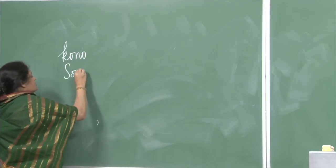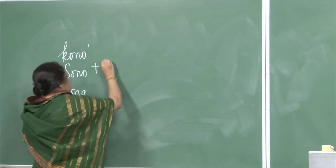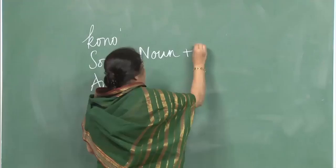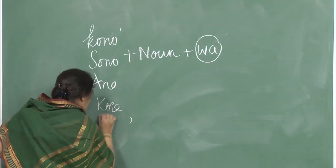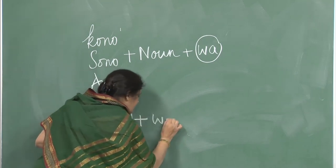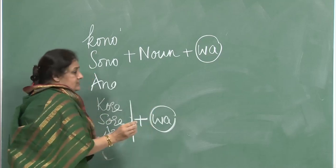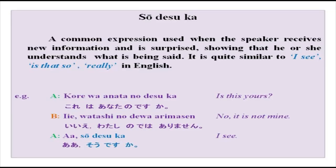Kono, sono, ano plus noun plus wa; with kore, sore, are plus wa. That's the difference. So please remember, they are used in exactly the same manner. You point at a thing and then you say kono, sono and ano, depending on where you are with respect to the object or person.